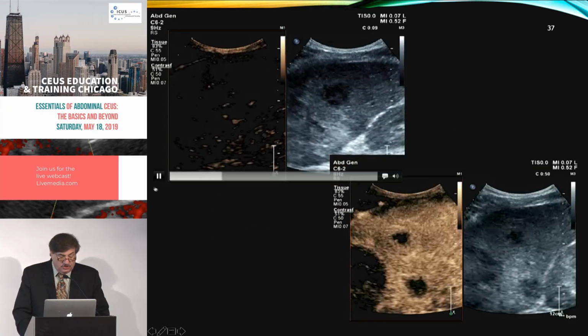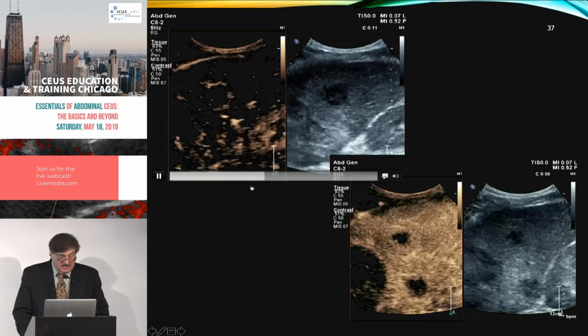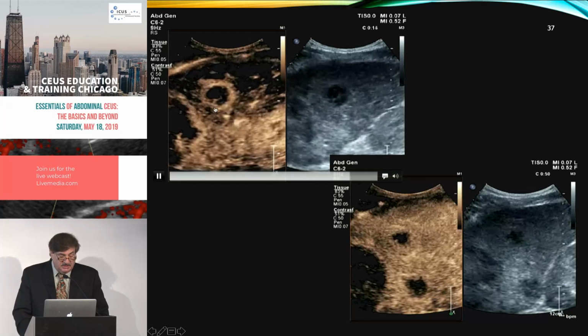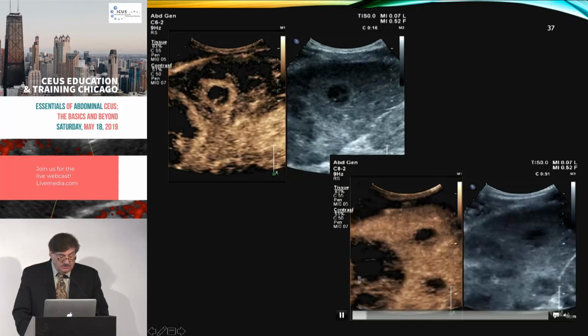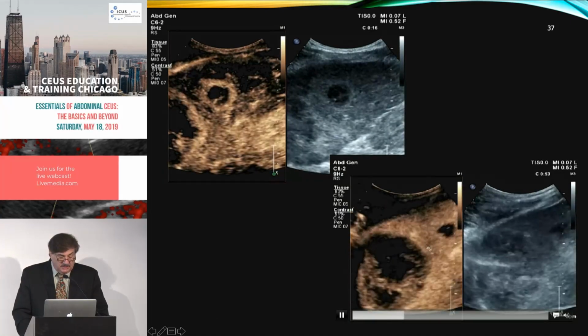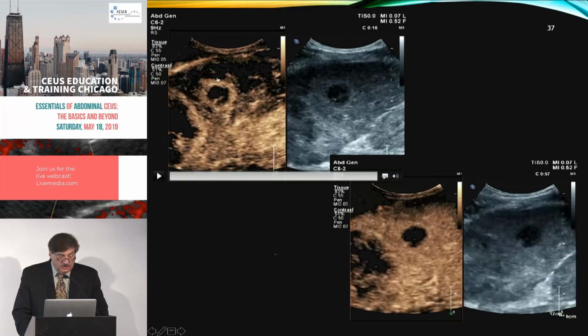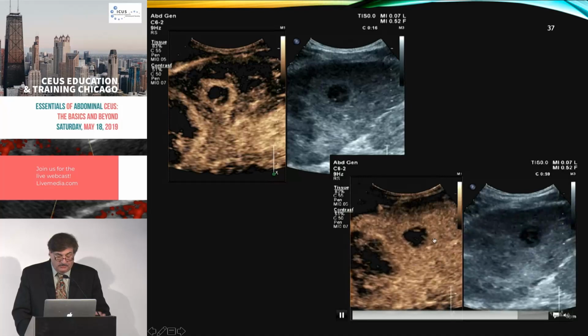Again, here's just showing in metastases washout. Here we've got a ring enhancement, and as we go through time, you'll see that these end up having washout. The areas that are hyper-enhancing in the arterial phase wash out.